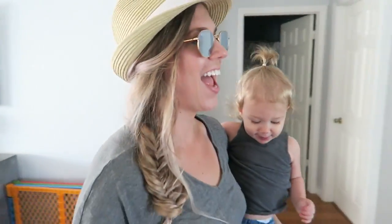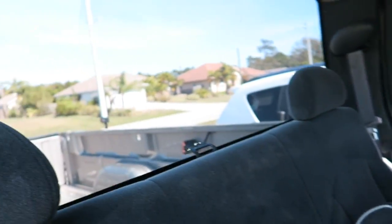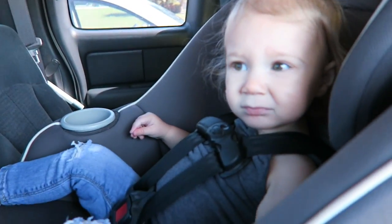Yeah. We barely ever take my truck anywhere, but I think Addison loves it because she can look out the window. It's gonna be a fun car ride, huh?